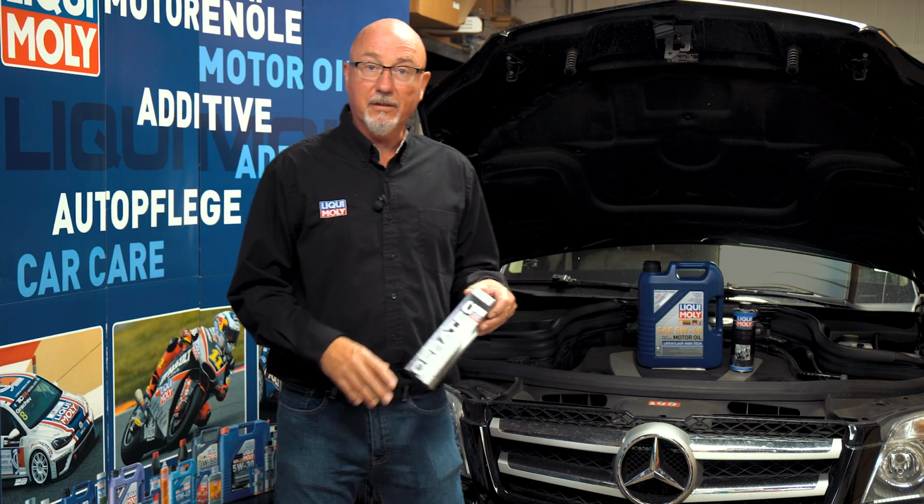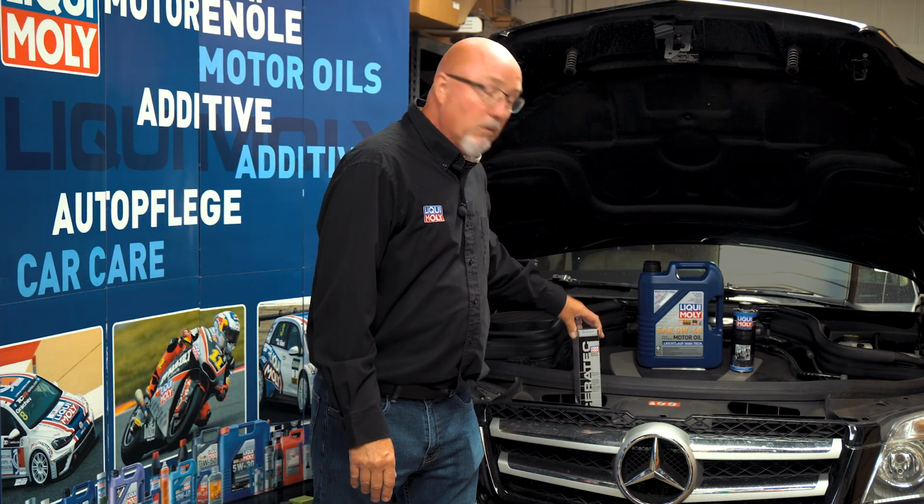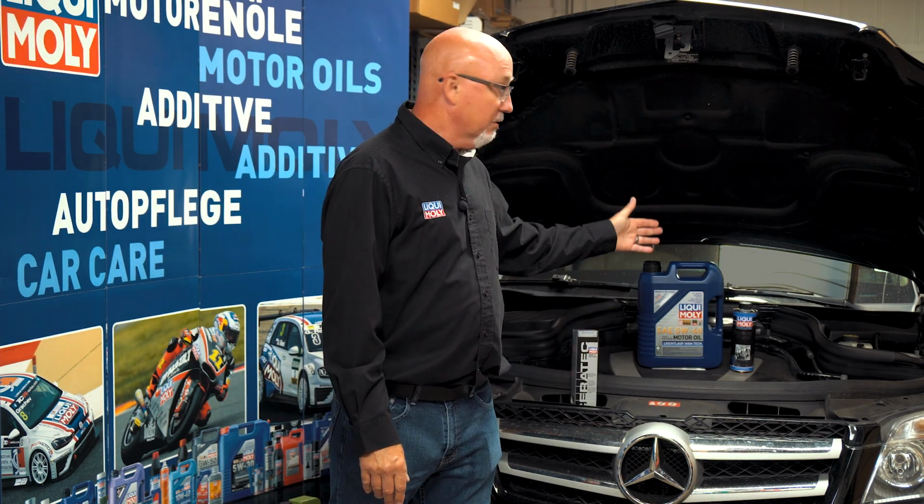For an even better effect, use Ceratec with one of our approved oils, and before you change the oil, you use our engine flush. The engine flush will help clean out the engine, which makes it easier for Ceratec to bond to all the metals inside.